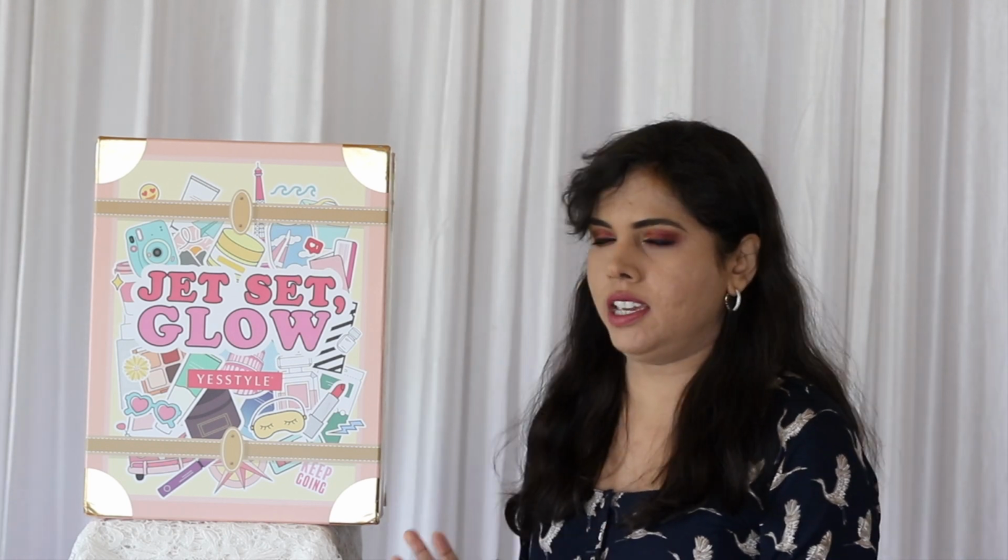This obviously is themed. It's a travel themed Advent Calendar packed like a luggage trunk and titled Jet Set Glow. Their explanation is that you can't travel during a pandemic. So yeah, let's pretend that we're traveling instead.